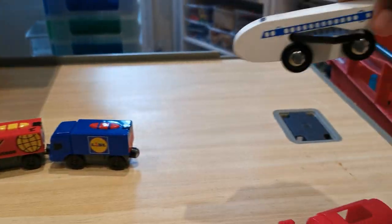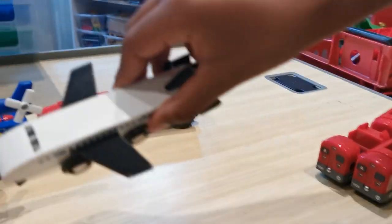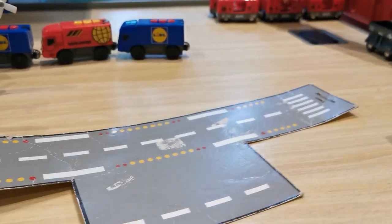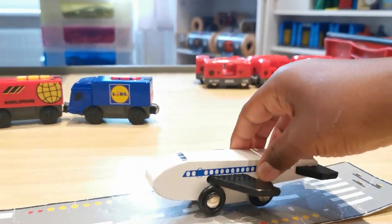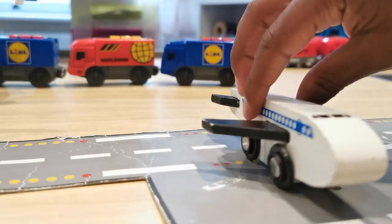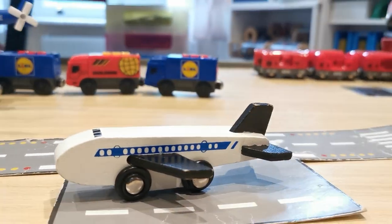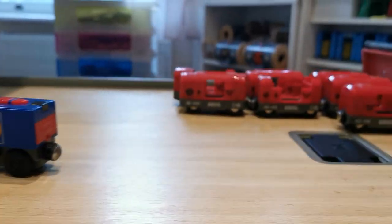And a little plane. Where's the airplane? Oh, where's the airport? Oh, here's the airport, yeah! Let's land the airplane. Hope you're a good pilot. Oh my god. Oh, that was dangerous. So dangerous. So what else do we have?